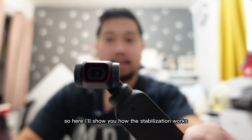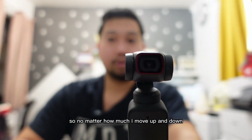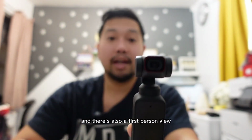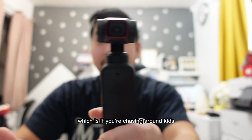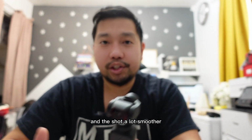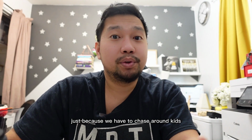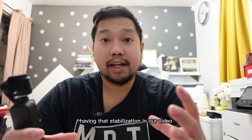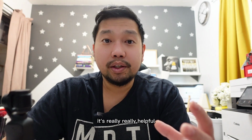So here I'll show you how the stabilization works. So no matter how much I move up and down, it will stay flat. And there's also a first person view, which is if you're chasing around kids, makes the movement a lot smoother and the shot a lot smoother. Just because we have to chase around kids, they're out and about, they're very active. Having that stabilization in our video is really helpful.